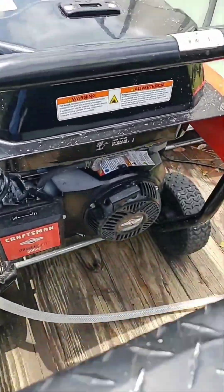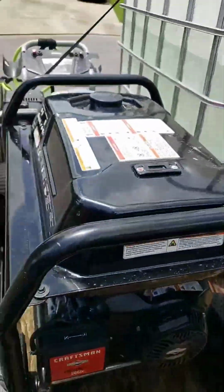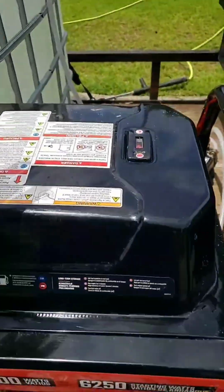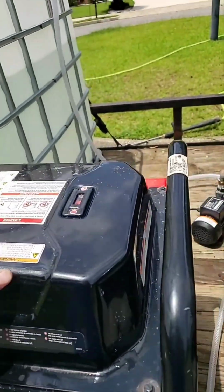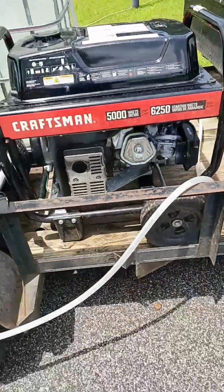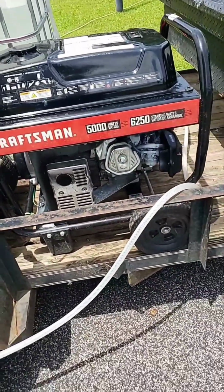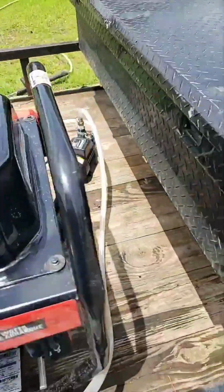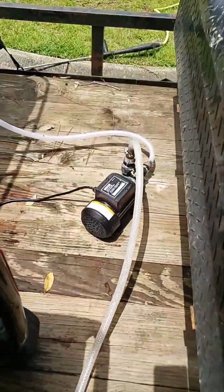Now I'll tell you what, this Briggs & Stratton I got right here on this generator does the job too. It ain't never let me down. I think this one's almost a year old. I've ran the life out of it. I keep my oil changed like I told y'all. Sometimes it don't even need to be changed, I just change it. Got that pump right there.